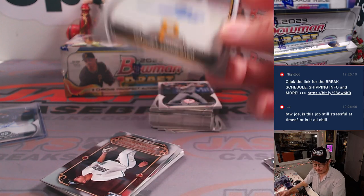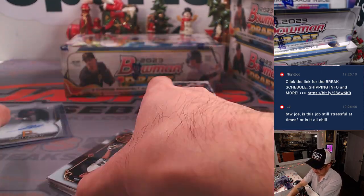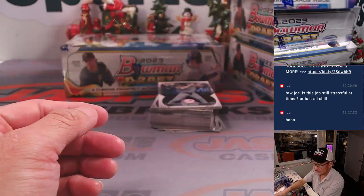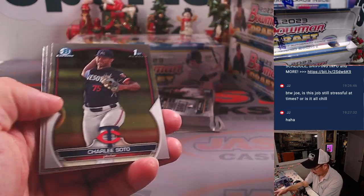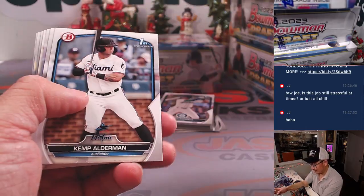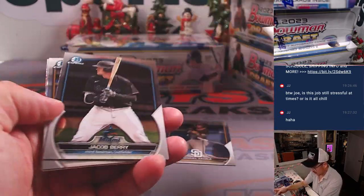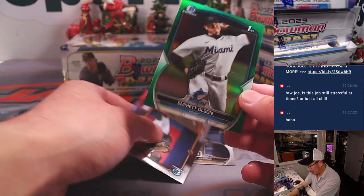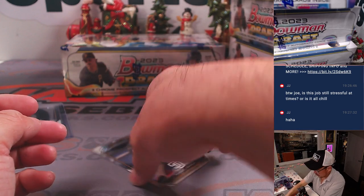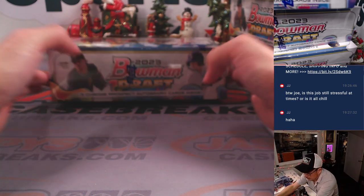There's Garrett Forster. Tristan with the Pirates. Doing, you know, brain surgery or anything like that. And we got Emmett Olson, 70 out of 99 for the Fish. It's going to be for Simon. Another box.